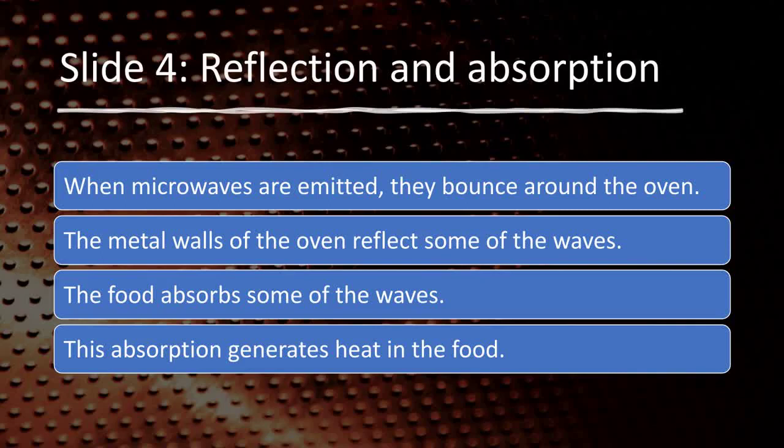Slide 4 focuses on the concepts of reflection and absorption in the microwave oven. When microwaves are emitted by the magnetron, they bounce around the oven, hitting the metal walls and the food. The metal walls of the oven reflect some of the waves, preventing them from reaching the food. However, the food absorbs some of the waves, and this absorption generates heat in the food, causing it to cook.